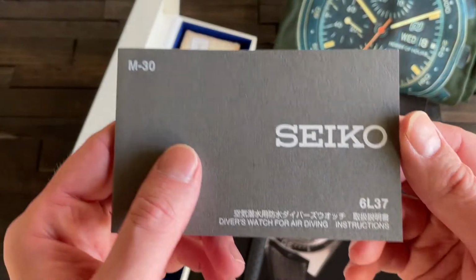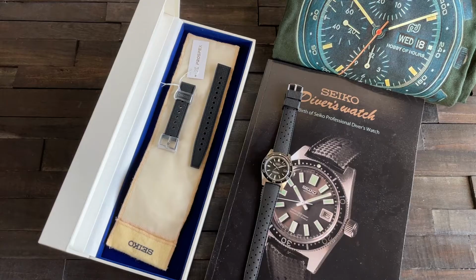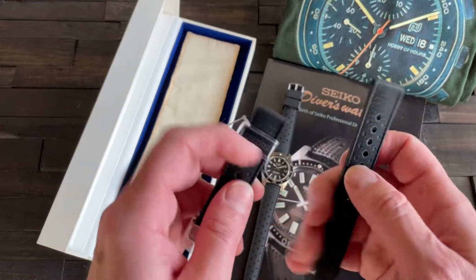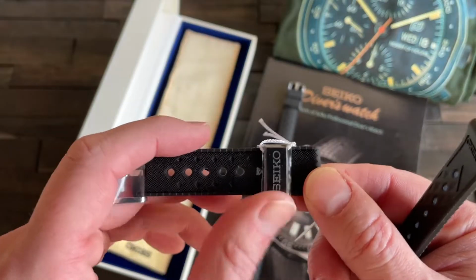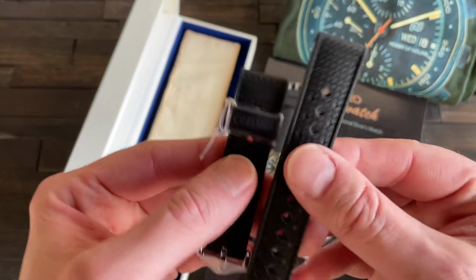It, of course, has the 6L37 movement, Seiko book, nothing special there. Here is the Seiko strap. What I do like about this strap is the Seiko keeper. I'm likely going to take this off and put it on there. This is my Tropic strap. I'm going to show you that in a minute.